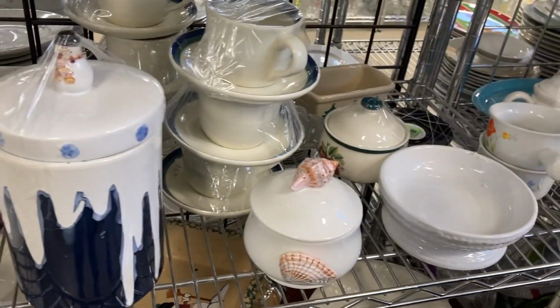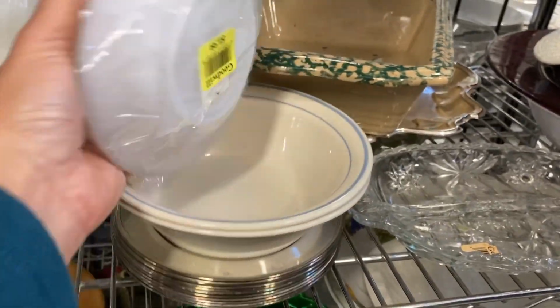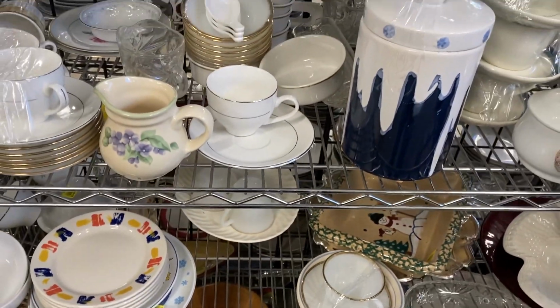Lots of china here, lots of teacups and saucers. Here's one that had a bit of an older look. I decided to pull it out briefly. It was kind of a milk glass with gold.